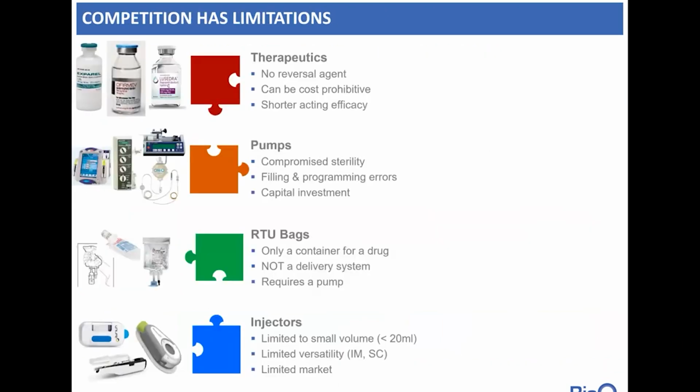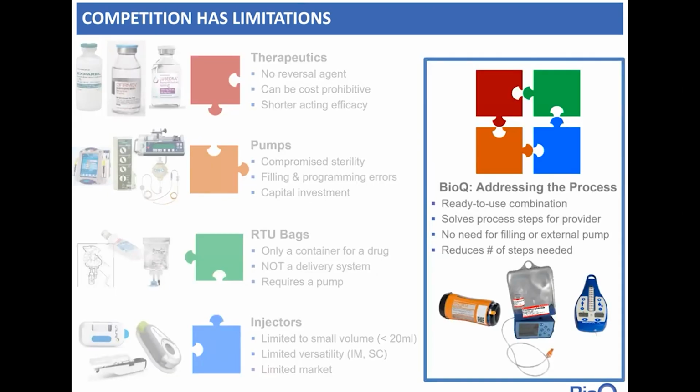So just to comment quickly on the competitive landscape, of course, there's all kinds of therapeutic competition. Those innovators that essentially reformulate infusions to injections can be very sexy, very difficult to do, very capital intensive, with lots of regulatory and clinical risk. There are all sorts of different kinds of pumps that may address certain challenges in the administration of the drug, but not the preparation. Likewise, there are so-called ready-to-use bags that address certain challenges in preparation of the drug, but not administration. So we really combine those two middle themes together in one. We don't do injectors or small subcutaneous injections. So at the moment, we don't see anyone that does what BioQ does.